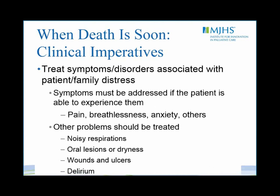Now, it's also very important that the patient who appears to be transitioning and dying soon be evaluated for symptom distress. And the assumption should always be that the patient who has any evidence at all of reactivity or consciousness has the capability to suffer from uncontrolled symptoms. And symptoms must be addressed if the patient is able to experience them.